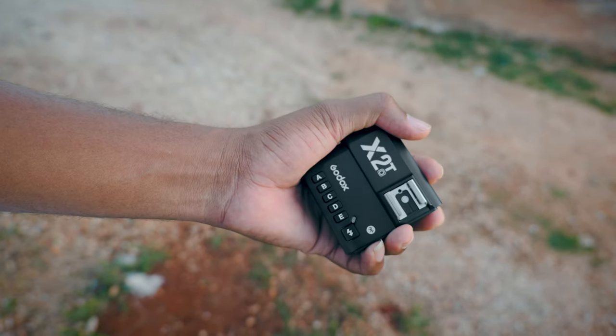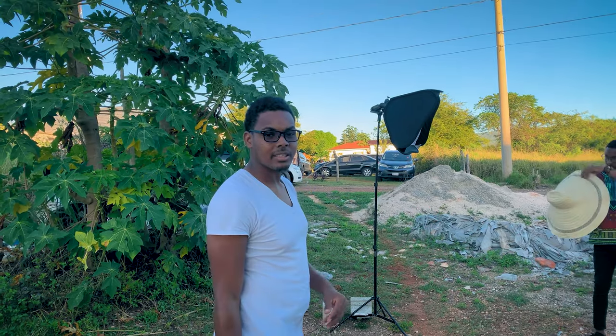Okay guys, I tried the whole TTL thing and it's not working out for this shoot, so I'm gonna do some more research to understand how exactly it works.